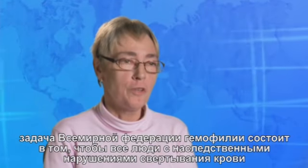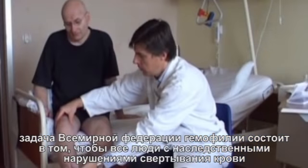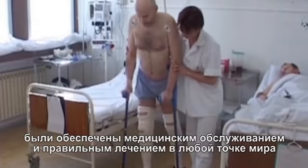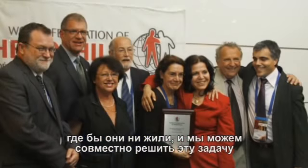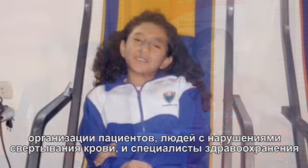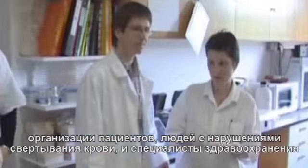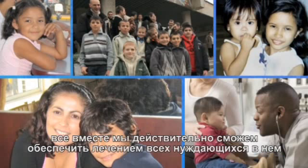The mission of the World Federation of Haemophilia is to bring a good standard of care and treatment to all people with inherited bleeding disorders, wherever they live all over the world. And we can do this by all working together. The patient organisations, the people with bleeding disorders, and all healthcare professionals. And in this way, we will truly be able to bring treatment for all.